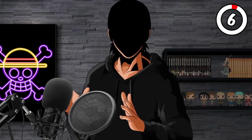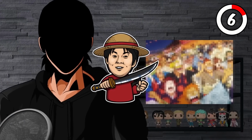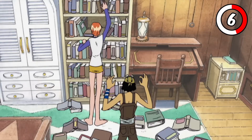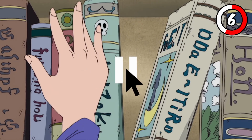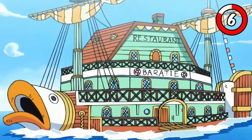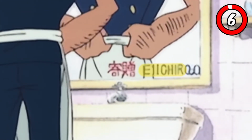But not as interesting as this one when I found out that Oda, the creator of One Piece, actually sneaked himself into the show twice! First, in this scene, when Nami is going through the books, you can clearly see Oda's name on the side. And later on in Baratie's bathroom, you can see Oda's name again under the mirror.